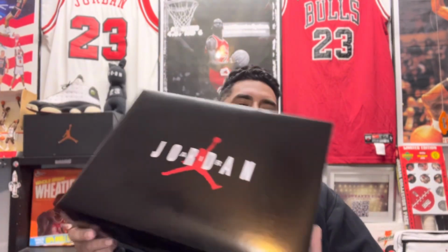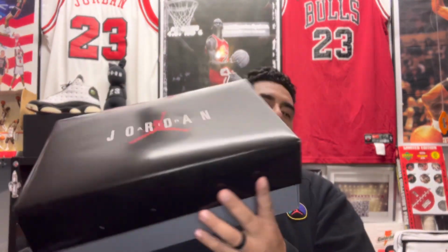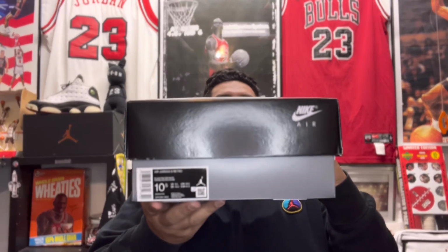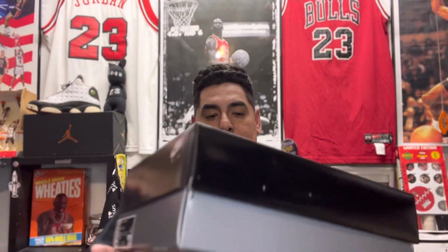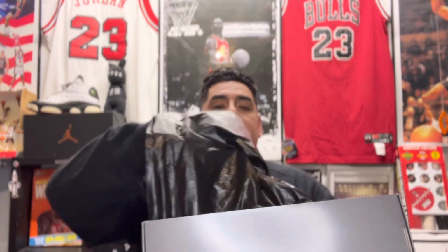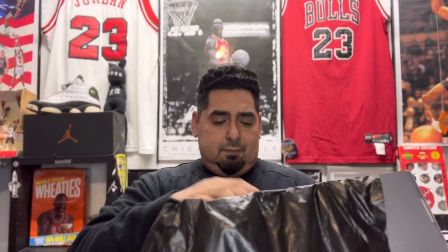But now look at that, we got the OG box right here. So cool to have this back. And these are in a 10.5. Like I said, I got these from the Sneakers app. Hit on that again, so that was pretty cool. These come with the black trash bag, like you can see right here. Black plastic bag.